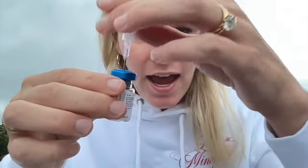So now you just want to gently roll the saline around and mix with some of that powder, and now you have something that you could actually inject with.